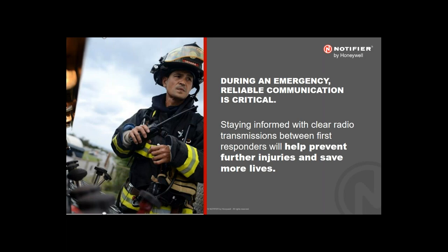During an emergency, reliable communication is critical for our first responders. They need to be confident that the information they receive from their radio transmissions is clear in order to prevent any additional injuries and save people's lives, including their own.